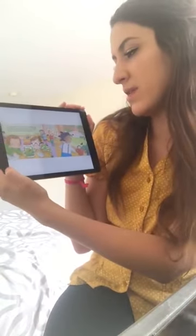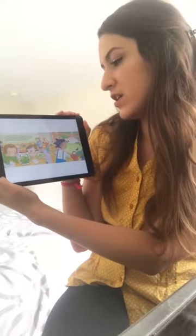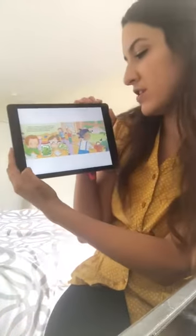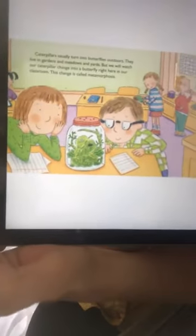Caterpillars usually turn into butterflies outdoors. They live in gardens and meadows and yards. But we will watch our caterpillar change into a butterfly right here in our classroom. This change is called metamorphosis. See the caterpillar and the leaves? This little girl's looking outside where the caterpillar came from.